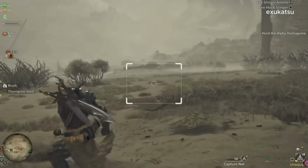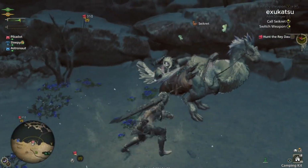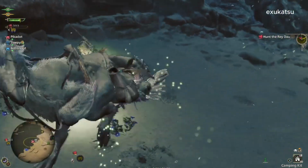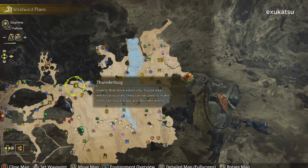You can also capture a small creature using a capture net. Our Palicos can sometimes be seen hanging on the tail of our Negigante, which adds another cute detail to the Monster Hunter World game. The new map in Monster Hunter World is also very detailed for searching specific items.